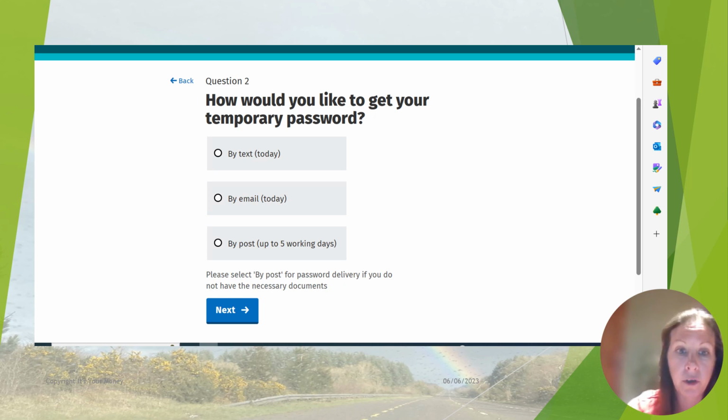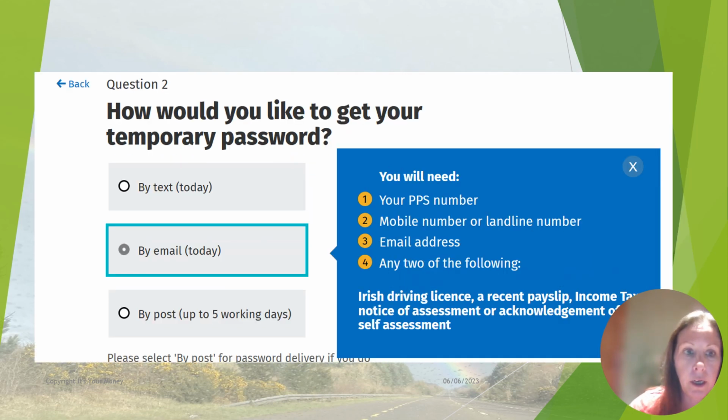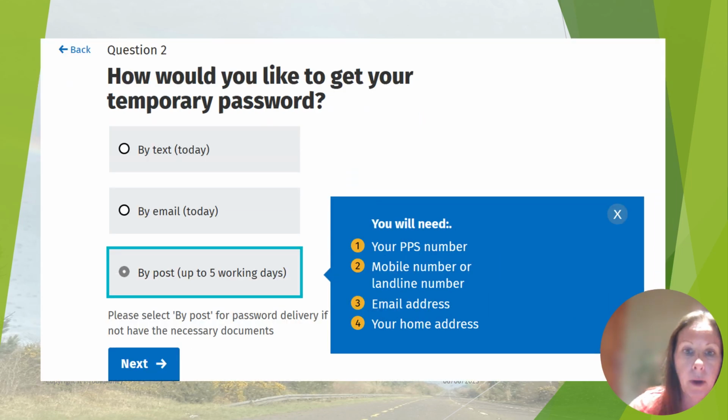For the purpose of the video, I've used the post option, but to be honest, most of the steps are exactly the same. So I'm just going to quickly go through these because, like I said, it's the same. The information that you're going to need by text is the same as what you're going to need if you want to do it by email, and then by post, you only need those original 5 things. So I'm going to finish these slides out by post, but they're nearly the same process regardless. And then just going to click OK.